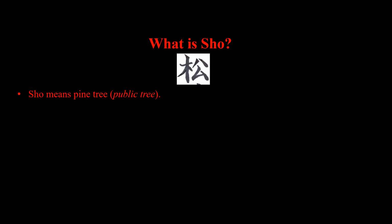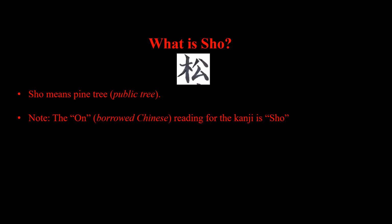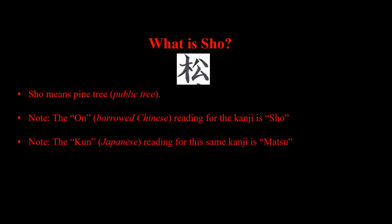All right, without further ado, let's get into the kanji. So what is sho? Sho means pine tree or public tree. Note, the on, which is the borrowed Chinese reading for the kanji, is sho. Note, the kun, the Japanese reading for the same kanji, is matsu.